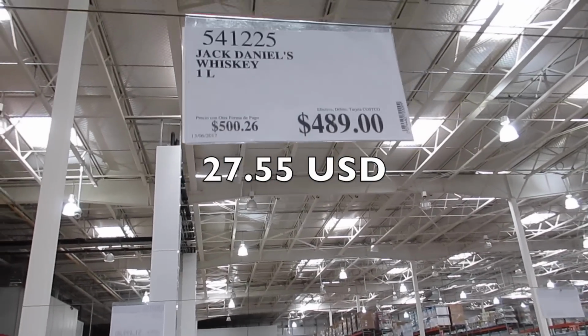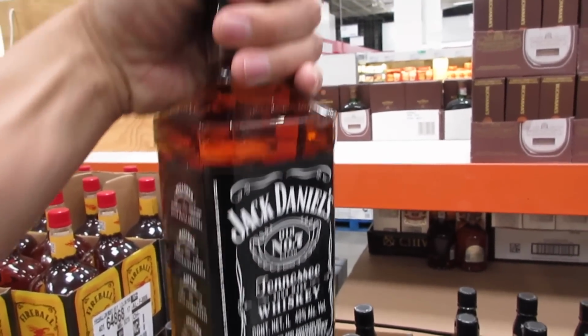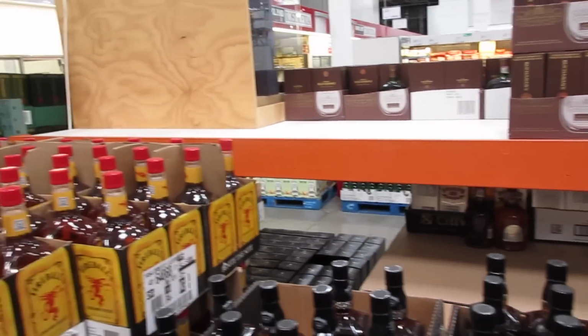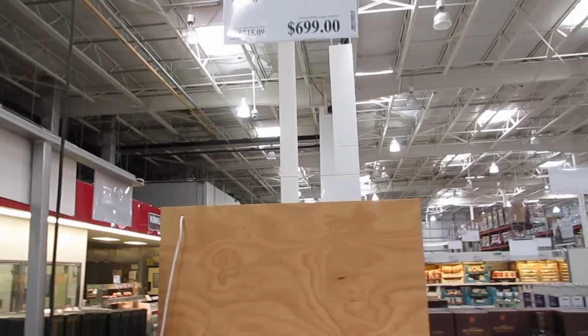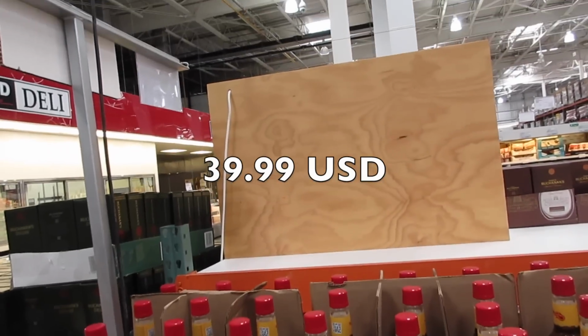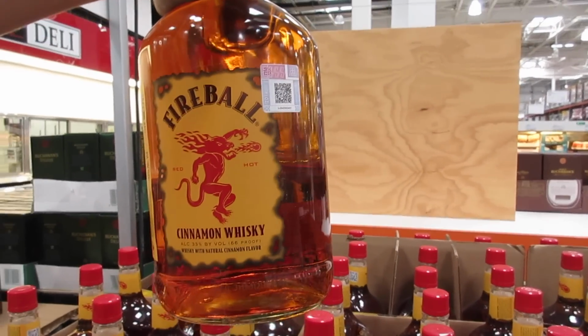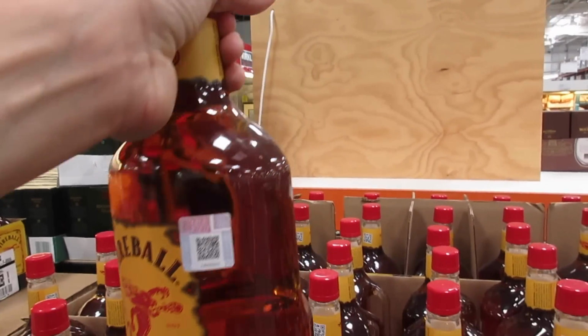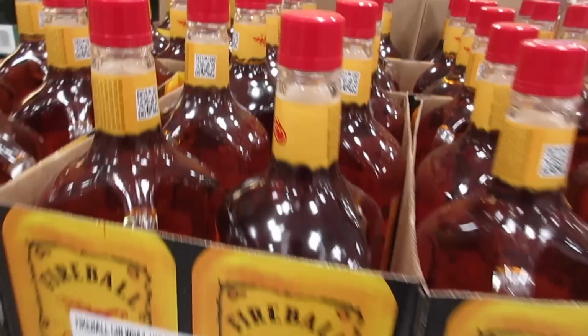489 pesos for 1 liter of Jack Daniels. I don't know how that compares to the States. Let me know. It seems pretty cheap though for Jack Daniels. It's like $20 for that. 700 for this almost 2 liter thing of Fireball. 1,750 milliliters. That's a bad night waiting to happen.